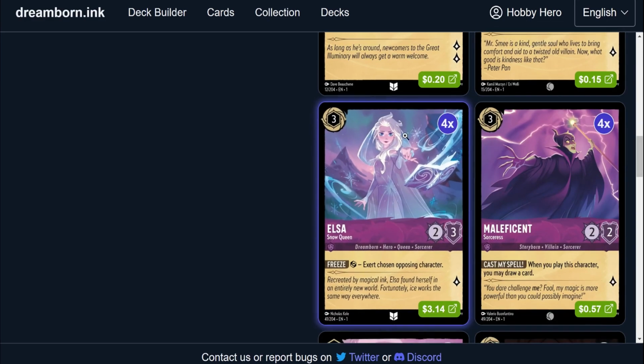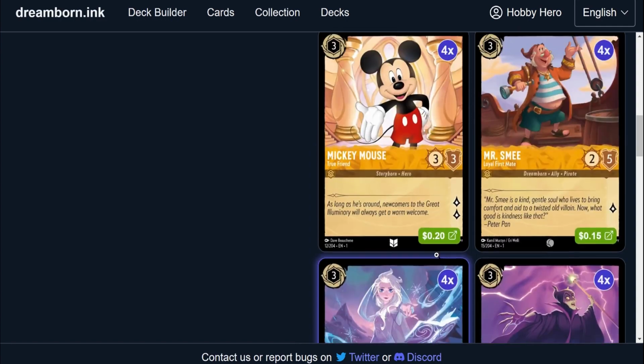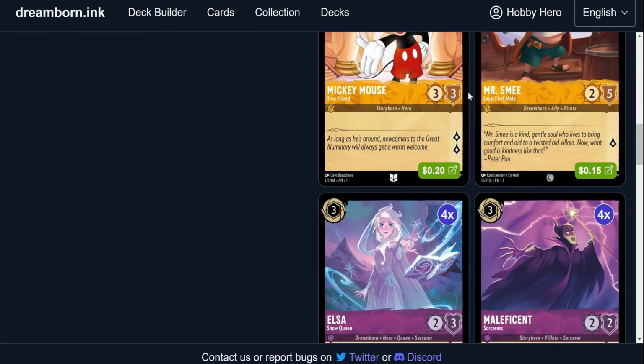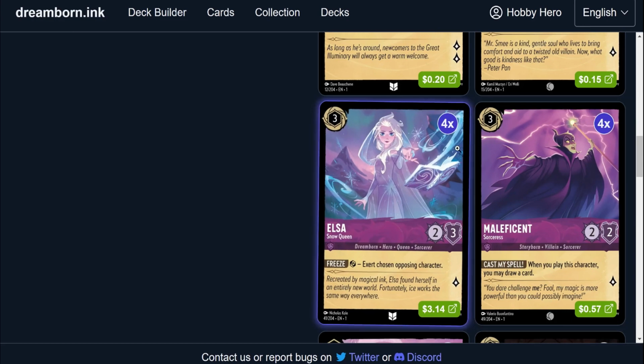Elsa, Snow Queen here. A decent willpower for the deck here, but mostly going to be in here to shift up into the bigger Elsa, possibly tapping down or exerting characters so that you have somebody to challenge with your Mr. Smee or Dr. Facilier in case they're playing back so that those engines aren't enabled. So it kind of allows you to force the situation.